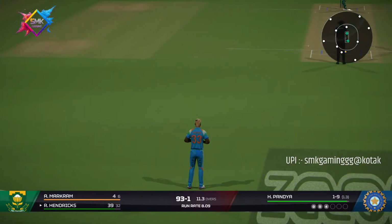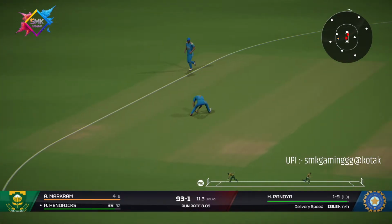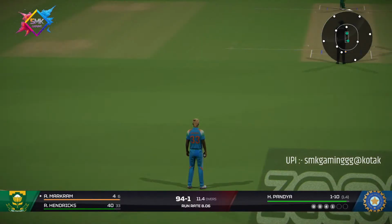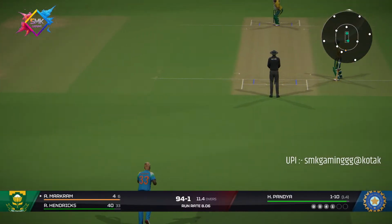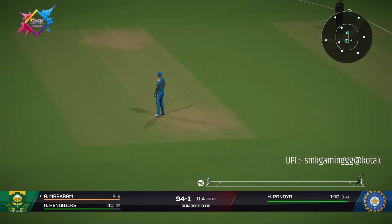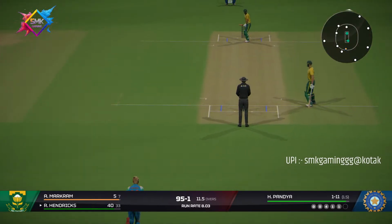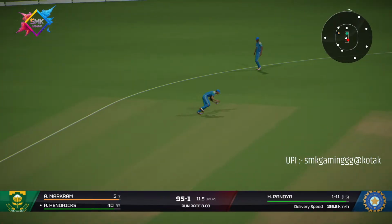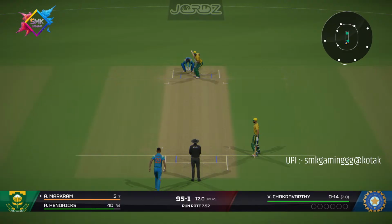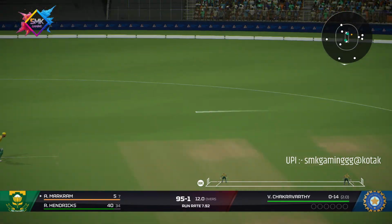I didn't feel there was too much wrong with that last delivery. They just need to keep the ball in the right areas and the rewards will come. Great shot. At least one on offer. Couldn't get it through the field. Simple as you like inside the ring. South Africa are now 95 for 1. Worked away, it's a nice single.